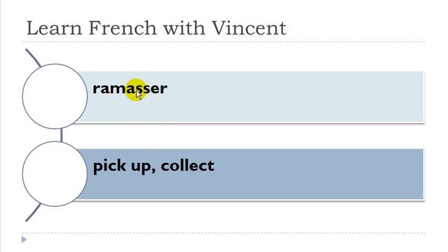Remember, double S here between two vowels. Here you get a strong S sound, okay? Ramasser. Endormir, okay? Nasal here, en, and then dormir. Endormir. Inventer. Presser, okay? So double S, so the sound is really strong, S. And then because you've got this double S, then it will open the sound of your E, and you will get E. Presser. Confier. Effacer.